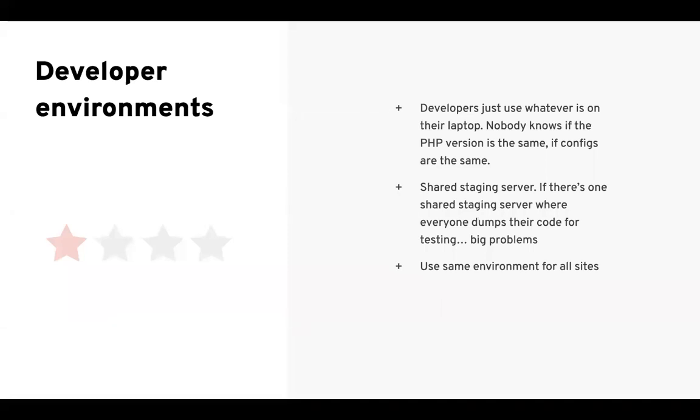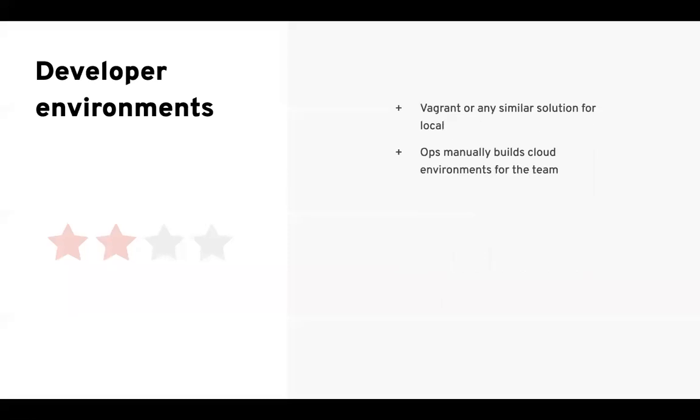Developers who just use whatever is working on their laptop, their PHP version or the Python version that comes with their operating system. Nobody knows if the versions are the same or if the configs are the same. They share a staging server. There's one shared staging server where everybody dumps their code for testing. You're going to run into problems. And if you use the same development environment and configuration for all of the sites that you're working on, these are all recipes for disaster. 1 star. 2 stars, Vagrant or similar solutions for local.